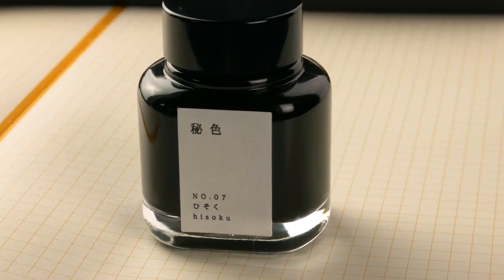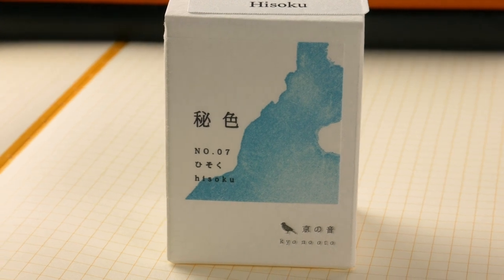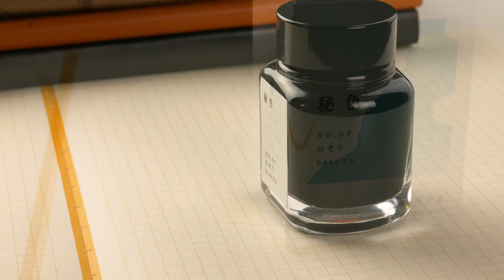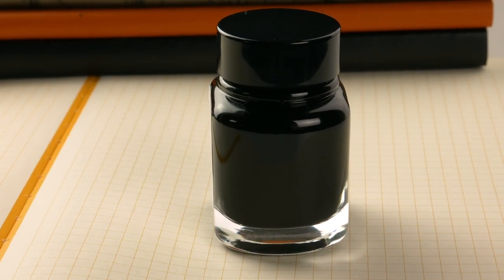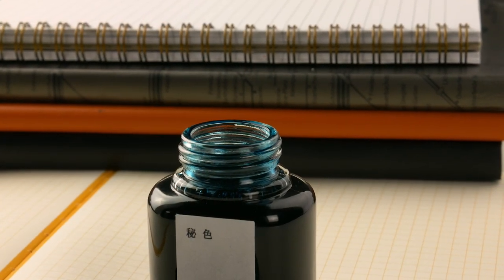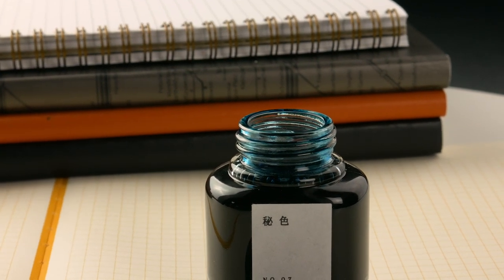This is one of two lines of inks produced for the Kyoto Tag Stationery Store in Japan, and they're produced according to traditional Japanese dyeing techniques, which means they're based on vegetable dye. This ink comes in a 40 milliliter glass bottle with this beautiful minimalist packaging. The color itself reminds me a lot of an old pair of jeans. It's a slightly muted sort of turquoise color.